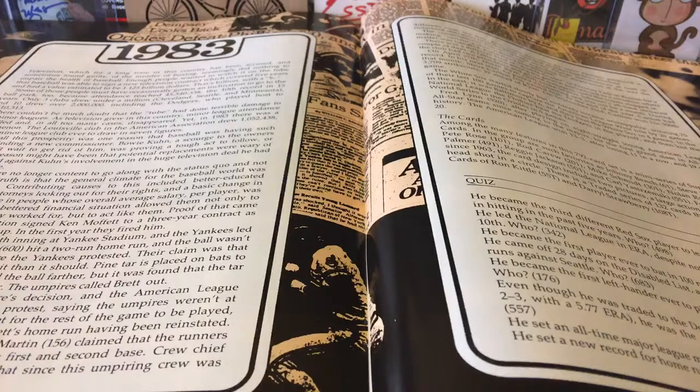For the first time since 1963, the card design includes two pictures, a large action shot and a small head shot in a circle. There is a traded series of 132 cards that has the rookie cards of Ron Kittle and Daryl Strawberry. So there we have it, the information for our 1983 baseball card set.